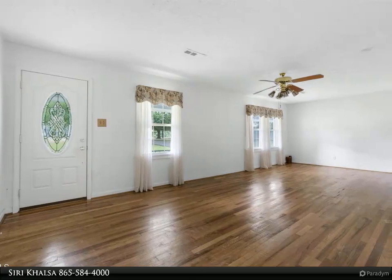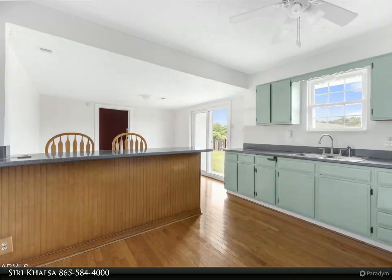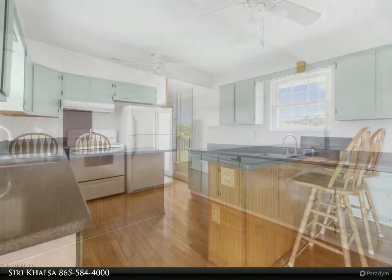bedroom. The back house is move-in ready, but with some extra TLC could have new life added to it. It has a full basement with a 2-car garage that's accessible to the main floor. There's so much potential here.